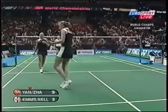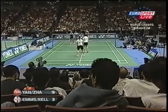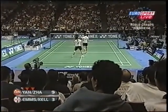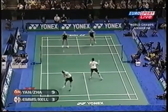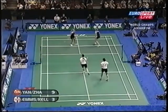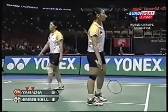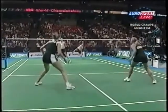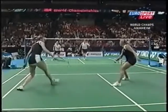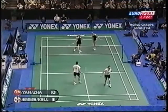Line 3, second server. On court 4, second serve. Aggressive play from the Chinese pair. Driving rallies. Both of them coming in. Good smash. Right hip of Donna. She did well to get it back, but again, they're there waiting for the reply.